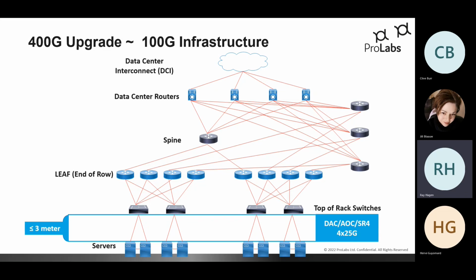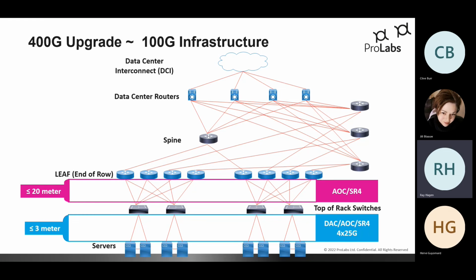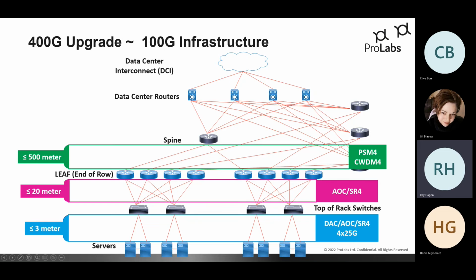In that top of rack setup, you're going to have a switch at the top of the rack, and you're going to have, say, a DAC or direct attached cable, or active optical cable, or SR4 transceiver that will connect down to 25 gig servers in your rack environment. So this is a typical 100 gig infrastructure. Likewise, we move out to the 20 meter from the end of row, from the top of rack. You have the same thing. You're going to have AOCs or 100 gig SR4s. And we move to 500 meters. You're going to have your breakout type transceivers or your CWDM4.